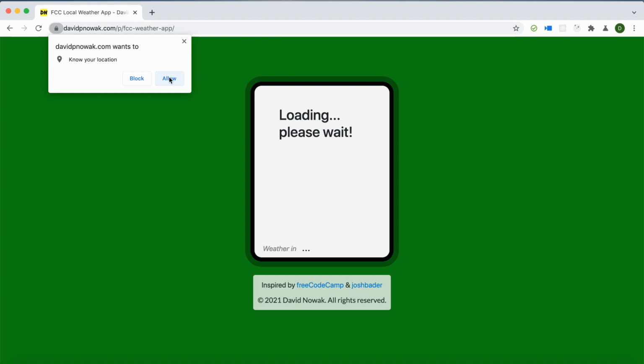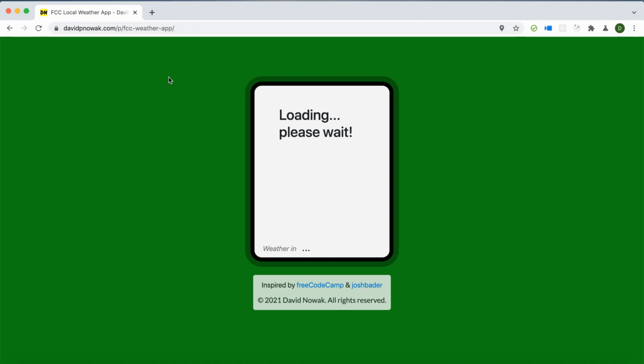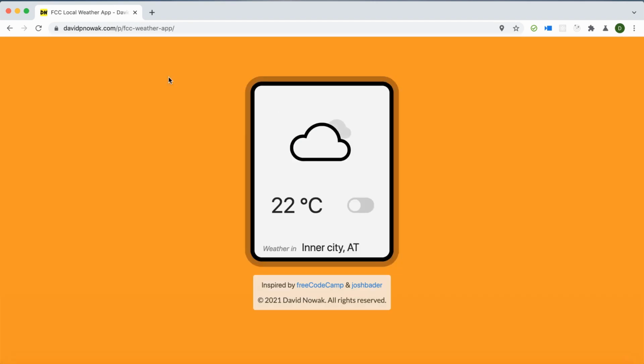So I'm going to go ahead and click allow, and what happens here is the weather app takes our location, it sends it through to an API. The API responds back with the weather data, and then this information is populated on the page. Now you'll notice the first thing is the background color changed. So based on the actual temperature of where you're located, the background color changes, and this works very similar to how a heat map goes. So the hotter the temperature, the warmer the color.